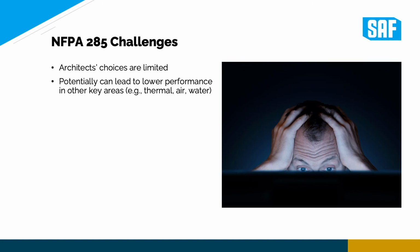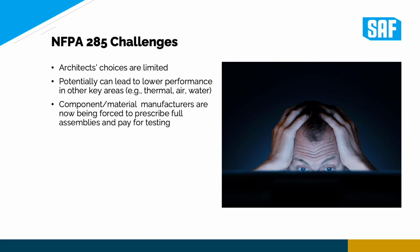For building materials manufacturers, NFPA 285 has added significant cost as well. If a manufacturer wants to be specified, architects are requesting that the manufacturer assist them in prescribing the entire wall assembly, including those materials they do not manufacture, and to pay for the NFPA 285 testing. Large manufacturers with deep pockets generally welcome this as a way to edge out their smaller competitors. Unfortunately, this in turn reduces competition, disincentivizes innovation, and drives up cost. From a purely practical standpoint, traditional design, bid, build contracting becomes problematic since brand substitution is prohibited, which again reduces competition and drives up costs.